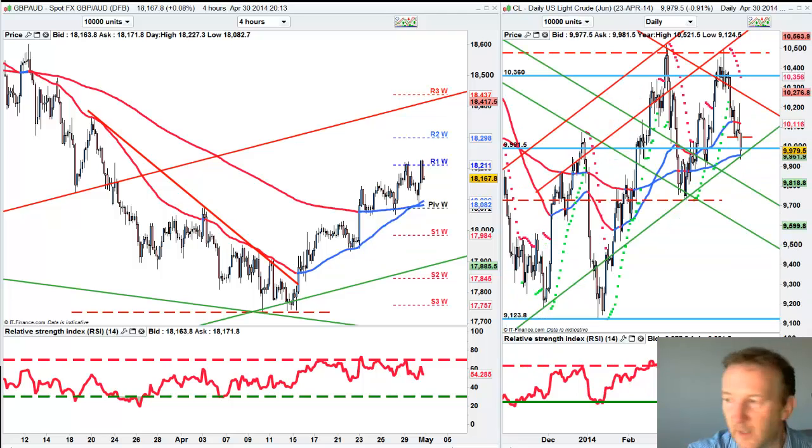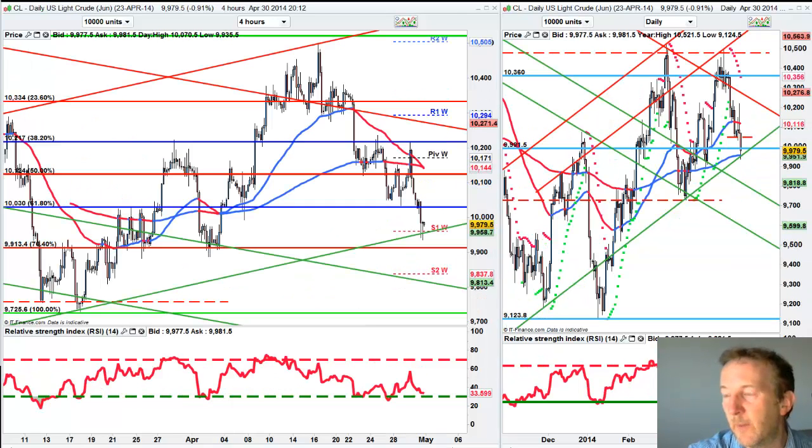Oil has had an incredible sell-off, back down to the trend line. You see we've got a 4-hour hammer. So any retest of 99.50 is a potential buy with a stop under 99, well, ideally under 99. Could easily come down and test 99, but that's obviously bearish with a close like that at the moment.